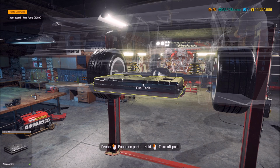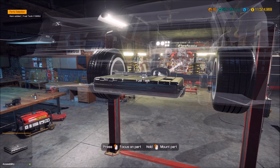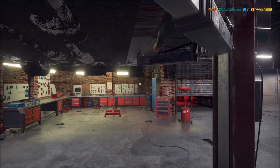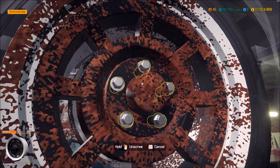Everything should be alright. We'll take it off and put it back on just to make sure everything works okay. Yeah, we're just going to stick with the regular fuel pump back here. Awesome. Alright. We're going to start tackling the front end here.